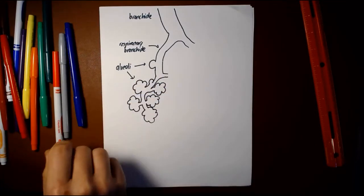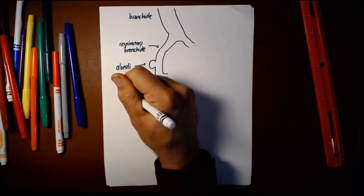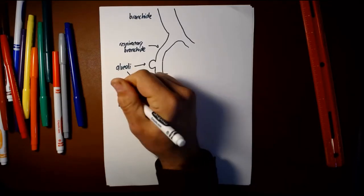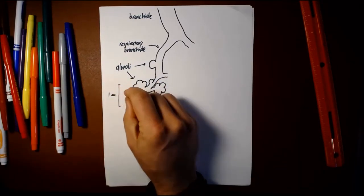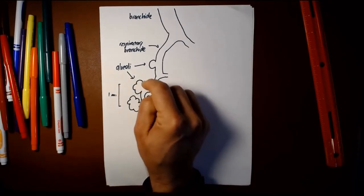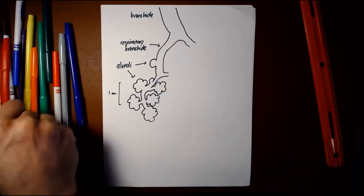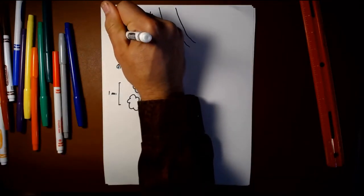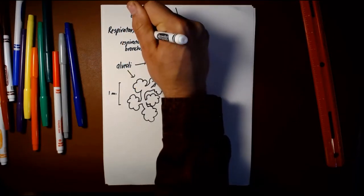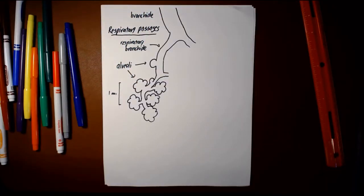Now, we're going to be talking in some detail about the anatomy of these alveoli, but just to give you a sense of scale here, on this scale, we're down about this being roughly 1 millimeter. So these are microscopic air sacs. Generally, you can't easily see anything smaller than about half a millimeter. So down here, you wouldn't be able to distinguish the individual alveoli. Now, here in the respiratory bronchioles and the alveoli, we are now in the respiratory passages. These are the areas where we have thin enough walls for gas exchange.